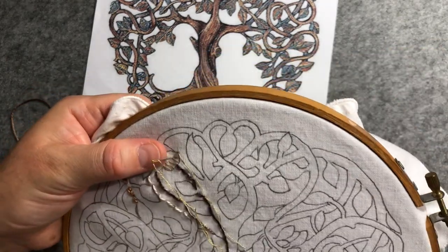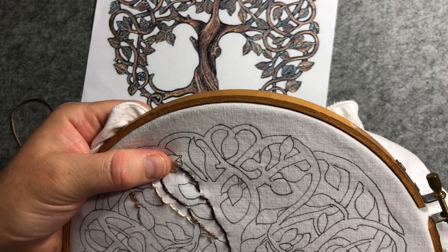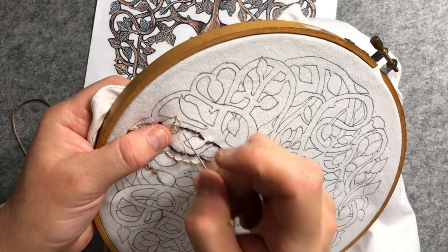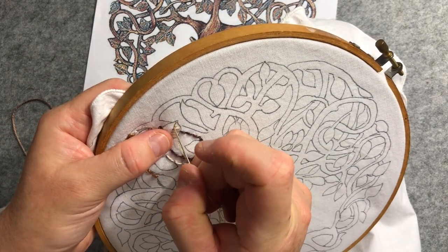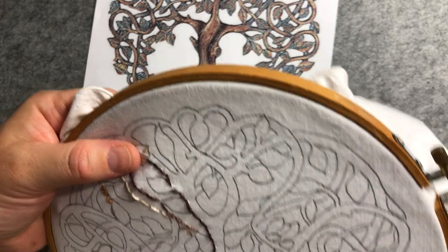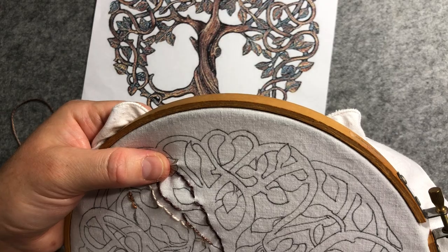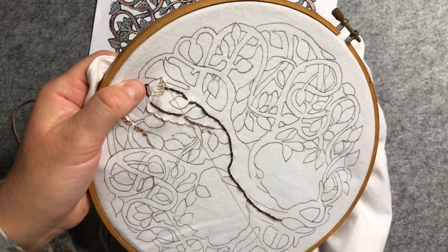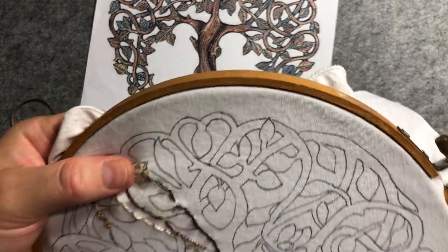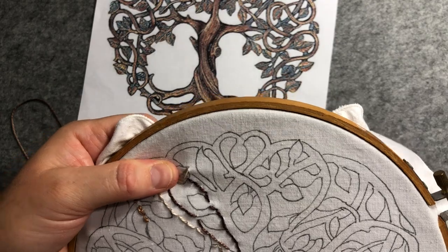Maybe I will come down the center from the top, but maybe I'll first of all just fill in the little... Oops, what's happened there? It feels like I've just pulled. Maybe I popped up through the same hole. Try and fill in that top little section. I'm not sure how well you can see. Bit hard when it's such a fine thread as well.